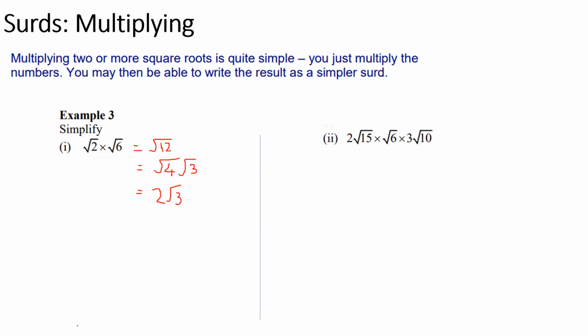Now, there's another way of thinking about this question. You could think about root 2 times root 6 as being root 2 times root 2 times root 3, because that's root 6 there, isn't it? If you have root 2 times root 2, hopefully you know that root 2 times root 2 is 2. A root times itself gives us that whole number at the end, because that's going to be root 4, which is 2. So if you times a square root by itself, you end up with just the constant term, the integer term, as your answer. And you can see therefore it will be 2 root 3, which is the same answer we have up here.